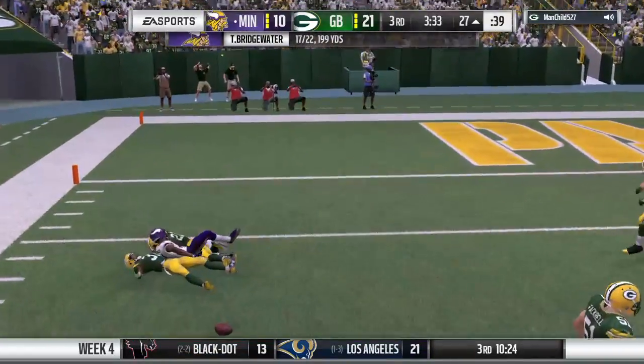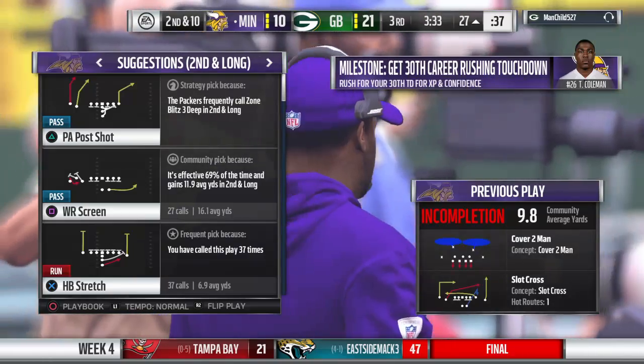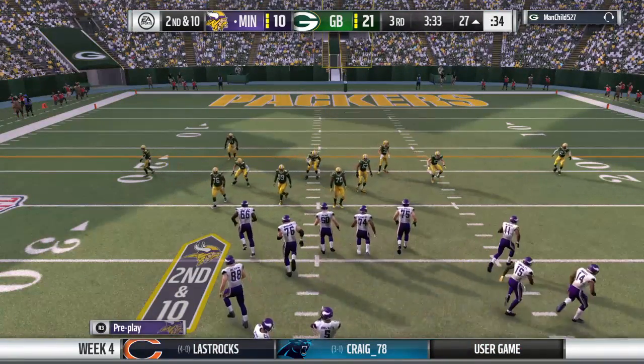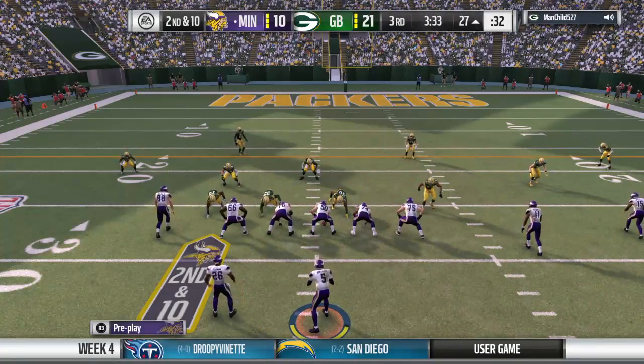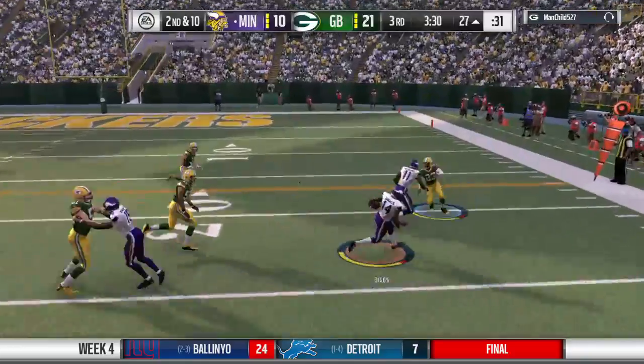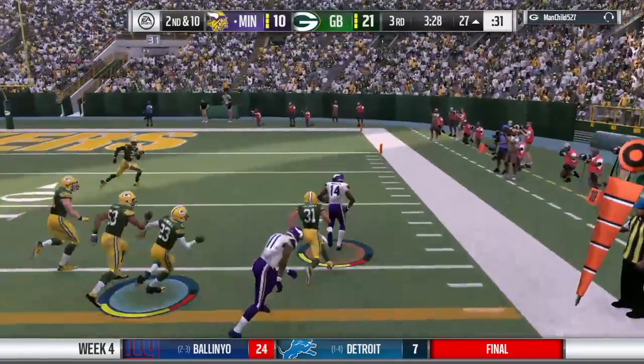He couldn't quite hold it. Got hit. Ball pops out, incomplete. So 2nd and 10 here. We know it's not an easy job to go out and catch passes when people are trying to tackle you and knock the ball away. But the bottom line is, that's a pass he's got to have and a pass he should have caught.